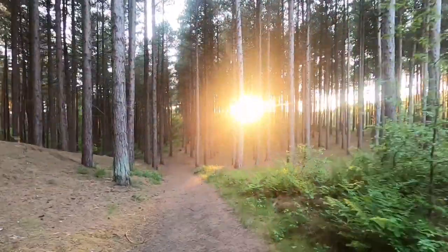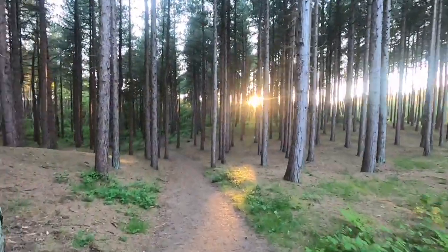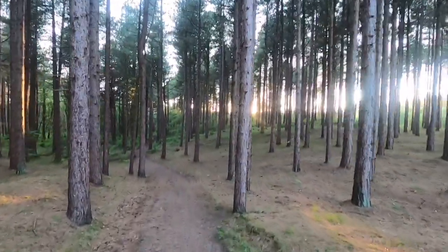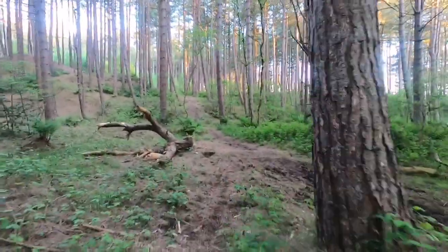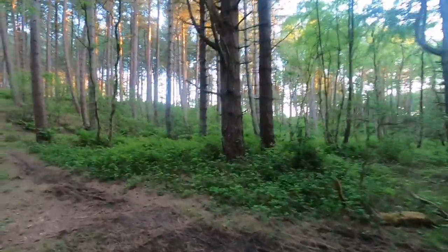Back out on another wild camp tonight. It was a last minute decision to come out. Just decided last minute to grab me kit, get out into the pine forest, make myself something to eat and spend the night in the forest. I've got a new tent to try out tonight as well. Can't believe how green the forest is since the last time I was here.